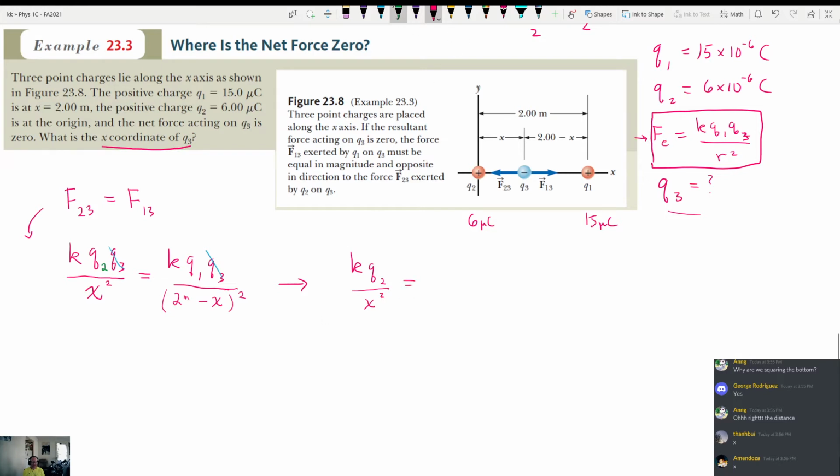Oh, something else canceled out too. We don't need to write the K's again. The K's cancel out too, right? Yep, we don't need to write that again. So we just get Q2 over X squared is equal to Q1 divided by 2 meters minus X, and that whole thing's squared again. So, yeah. Do you all want to solve for X, maybe?